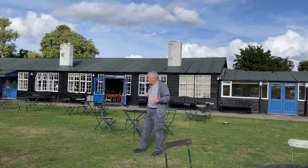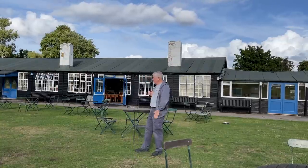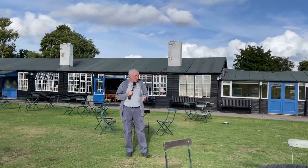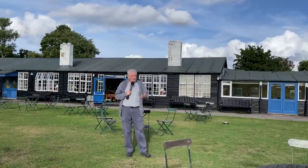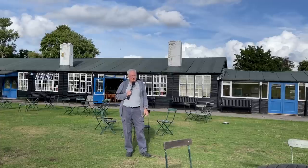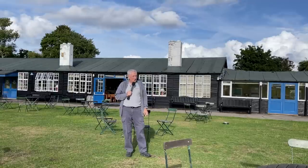Well, that's a quick tour of White Waltham, and I just wanted to show you what it's like out here. It's pretty cool, and maybe you should come over here and do a little bit of flying. They'll take you up for a little flight, stuff like that. It's a cool place to visit, and it's a great place to get reoriented to the time zone, because if you get here early enough in the day, you can come out here and knock around a little bit.